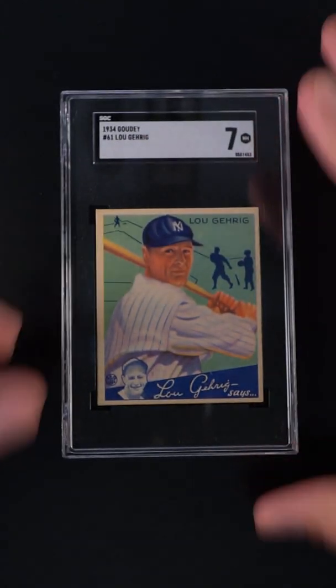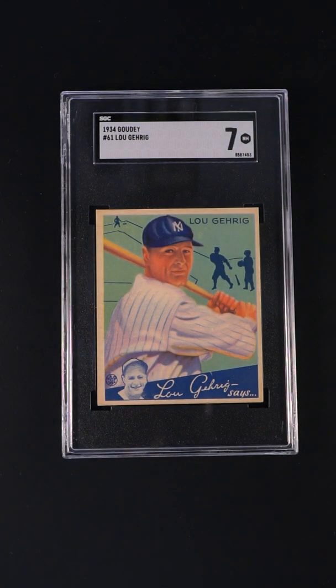So all told, it's got that look and feel that I think we're always looking for in those high grade examples. This card really pops. It's bright and it's beautiful, and very hard to improve upon. So we wish everyone the best of luck, and definitely something not to overlook.